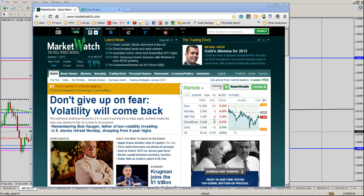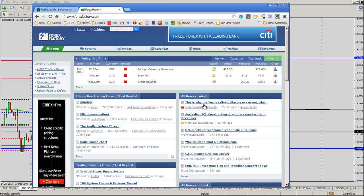U.S. markets, not great overall today. Oil held its own, gold held its own. As far as Dow, S&P, NAS, all that stuff's down, just having a heck of a time. News today, we haven't had too much U.S. news. We have the Australian trade balance coming out in just about 1 hour.